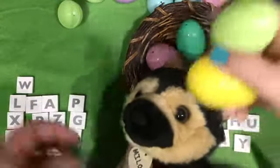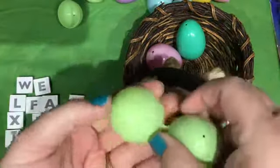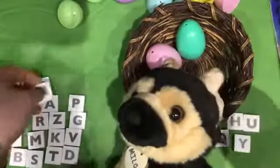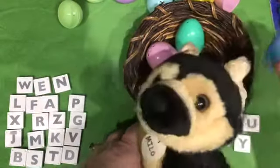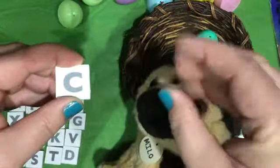Alright. A couple more left. The yellow egg has a E. Eh, eh, eh. And the green egg has N. Pretend you're flying your plane. All right. Oh, somebody asked for blue. What's in the blue egg? Ooh, I. Remember? Eh, eh, eh. Like ink spilt on the mouse. What's in the pink egg? Letter C.